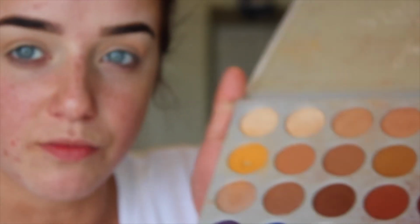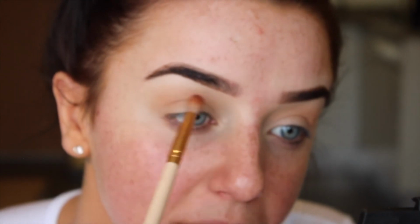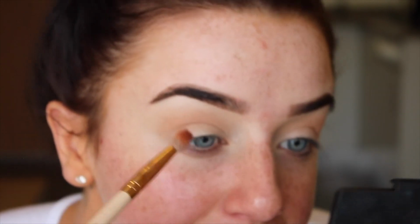Because I've got really small eyelids, I don't know if you guys do. I wish there was more space, it'd be a lot easier, but there's not. I'm zooming up a bit so you can see my eyes. So I'm going to go in with this one. With this colour, I'm just going to go right into my socket, because if I lift it any higher up here, it's going to look a mess. So bear with me, preparing myself to do it.